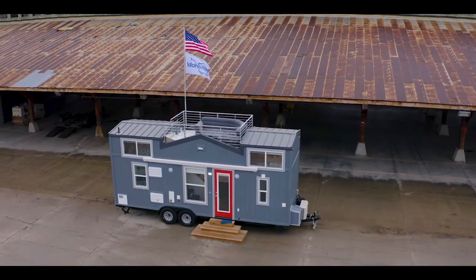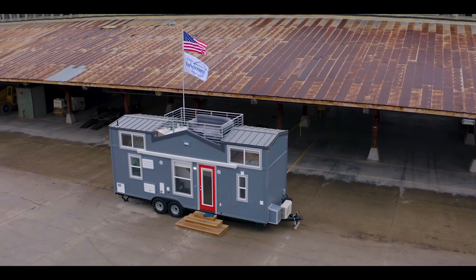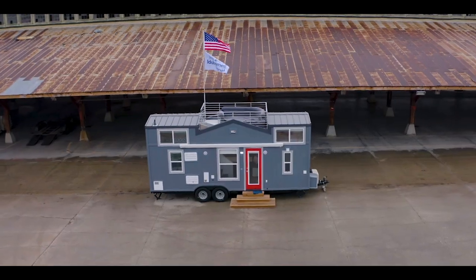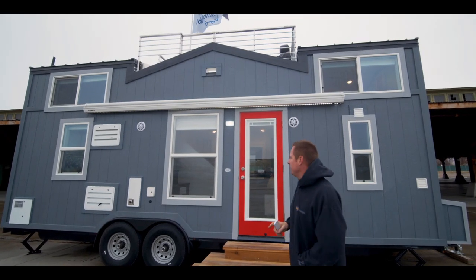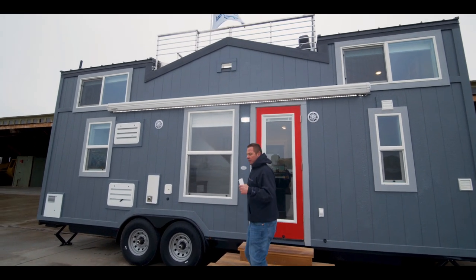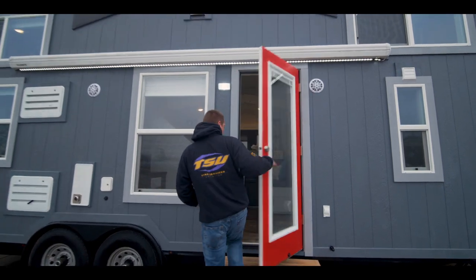From the outside, you'll notice the handrail up top, all aluminum handrail. This model has a rooftop deck up there, which we'll show you later. But let's come on in and give you a quick tour.